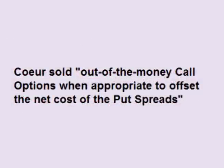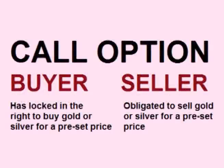The money received from selling the $16 and $1,050 put options is not enough to cover the cost of buying the $18 and $1,200 put options. Therefore, to cover the remaining costs, Coeur also sold call options. When someone buys a call option, they are locking in the right to buy something at a preset buy price. By selling call options that are above the current prices of silver and gold, Coeur is selling their commitment to sell silver and gold at prices that are higher than current prices.